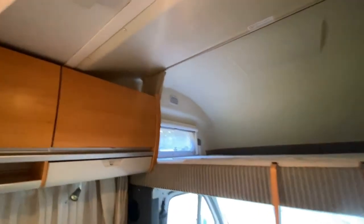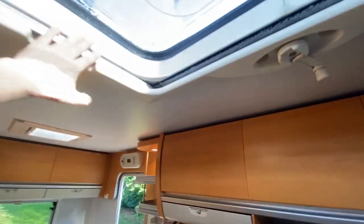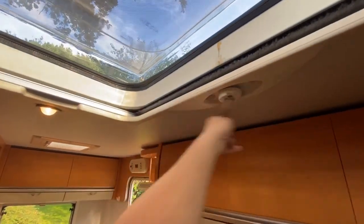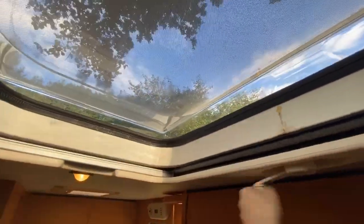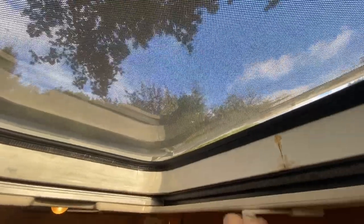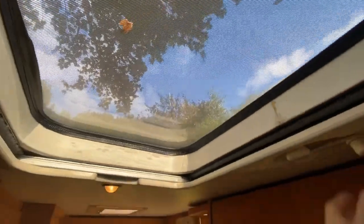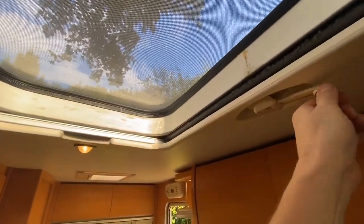Right, so that one just unclips. That's it. Let's bring that back over and wind that back down, just so you can see it working, obviously. But the mechanism works perfectly, and as you can see, the glass roof, or the plastic roof, I suppose, is in perfect condition as well. That's it. It's shut at that now.